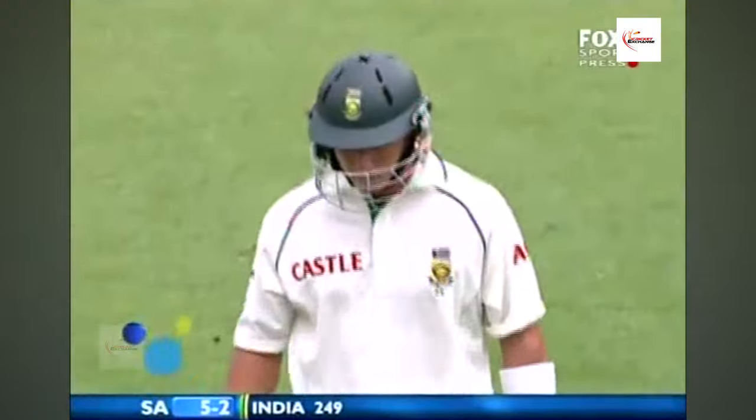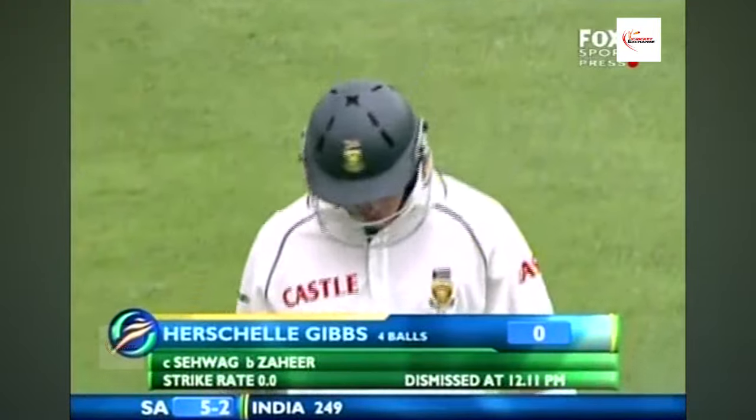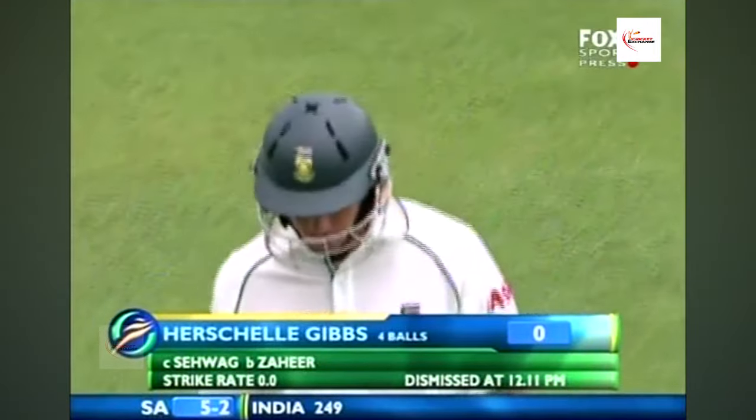That's in the air, taken. Gibbs departs, and the Indians cock a hoop here. Pressure, I think, got to him. He's gone for a zero.